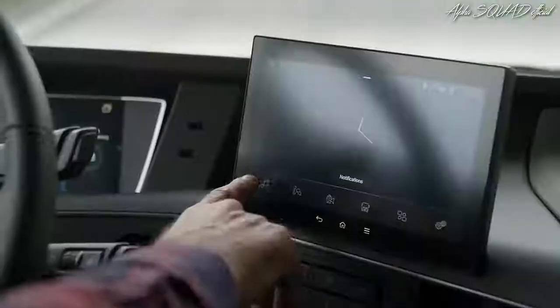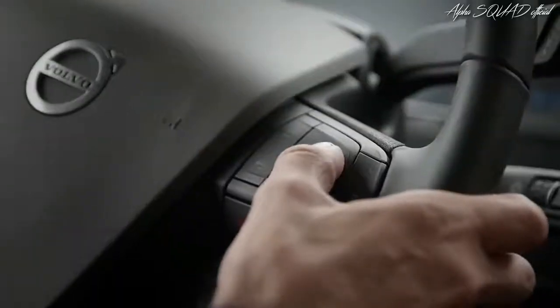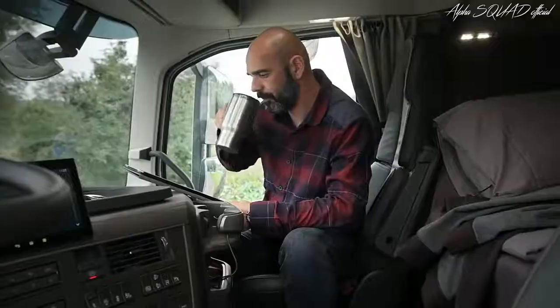Our state-of-the-art side display is set within easy reach of the driver and can be controlled in numerous ways, providing infotainment, navigation, transport information, and camera monitoring, along with the new passenger corner camera. Staying connected when you're on the road becomes your lifeline.